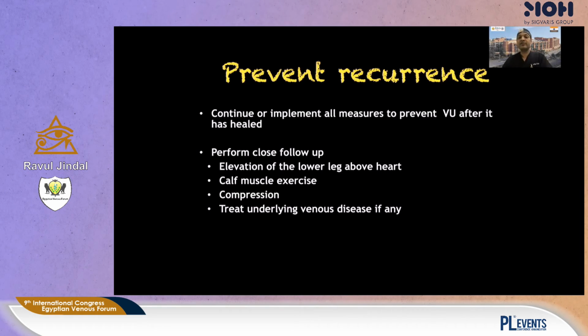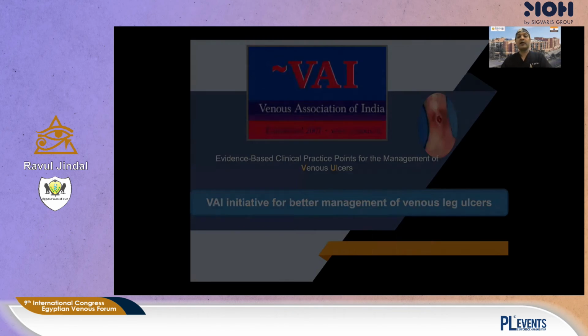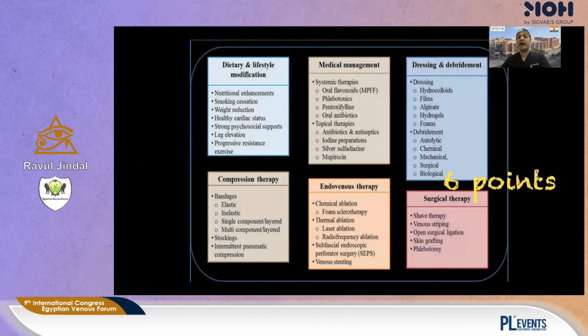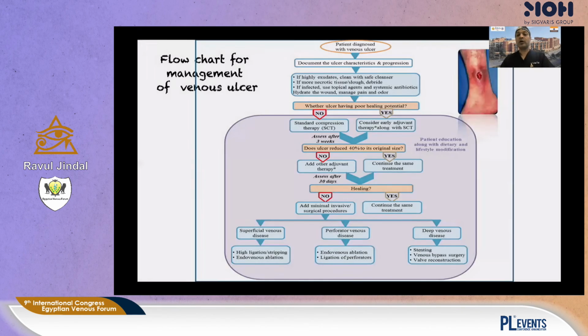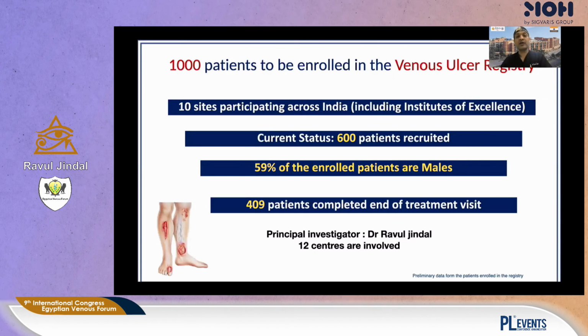We must prevent the recurrence in terms of taking care of the skin, calf muscle exercises, and treating the underlying venous disease. The Venous Association of India has published a consensus document on treatment of venous ulcers, which has 6 points in terms of dietary, medical management, dressings, debridement, compression therapy, endovenous therapy, and surgical therapy. You can go through these guidelines on the internet, where a flowchart is available for the management of these venous ulcers. We are also managing a venous ulcer registry.